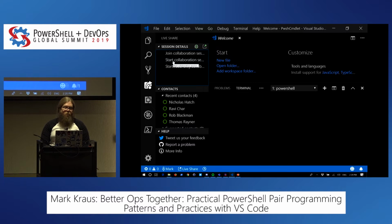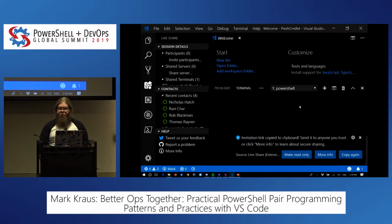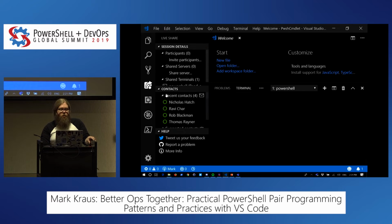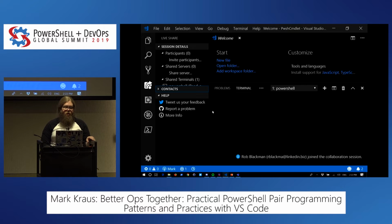I'm going to go ahead and start a collaboration session here, which is going to create a key, which is automatically copied. And now I have to go into some privacy mode to send this over to my completely not planted, voluntold volunteer. So he's got the link and he's going to be connecting here. It should show up in the participants here. So you have this session panel that shows you what participants are available, what is shared, and what terminals are shared. And we can see that Rob Blackman has joined my sharing session, and he should be able to see some things. So I'm going to create a new file for him.